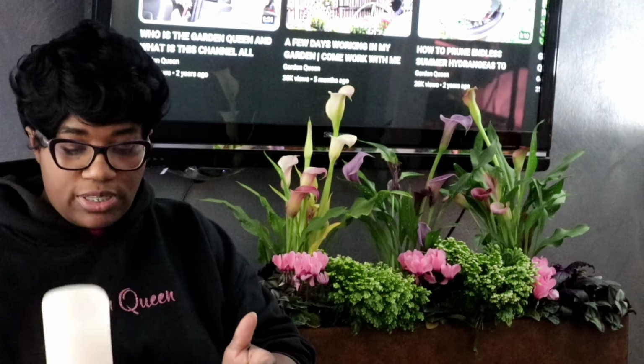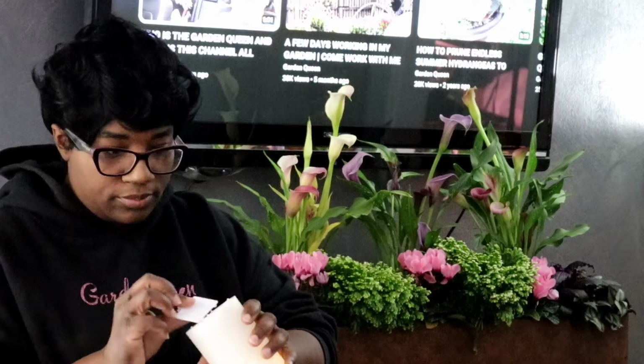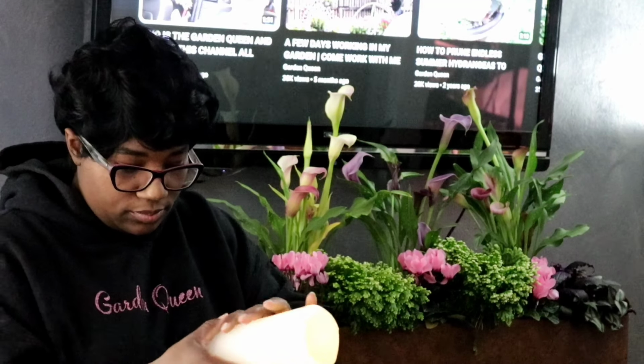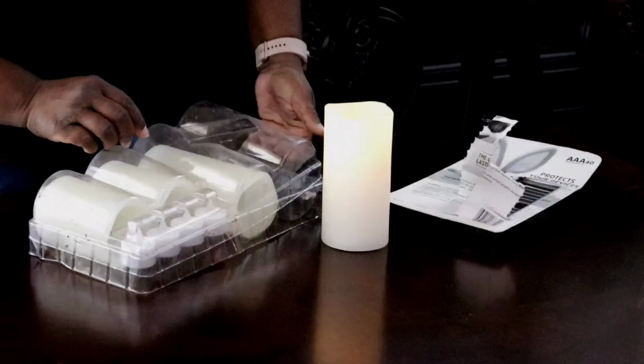So let's get the first one set up. We're going to be using three AAA batteries per candle. And you can make the light stronger or less strong. So that's the first one here.